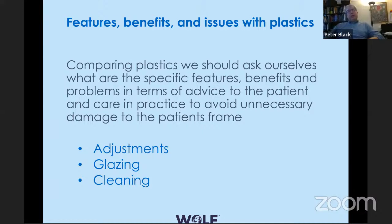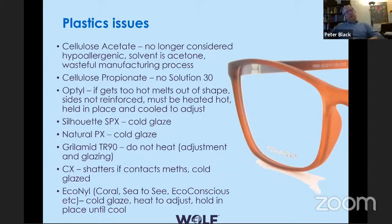So it's great having all these new plastics, but what are the features and benefits of them? What are the issues? And when we're comparing our plastics, one of the reasons acetate has stayed so popular is because it's a really, really good frame material. It's comfortable, it's got good thermal compatibility, and above all, it's really easy to glaze and adjust. So what are the issues though? There are downsides to each of the materials. So acetate isn't actually hypoallergenic. Depending on the plasticizer that's used, it's the least hypoallergenic of any of the plastic materials. It can be easily damaged with its solvent, acetone, although that is useful as a glue as well. And as we've already talked about, it's a wasteful manufacturing process.